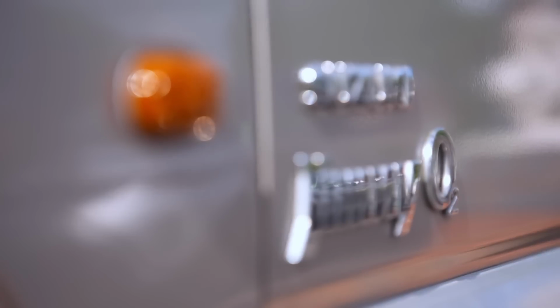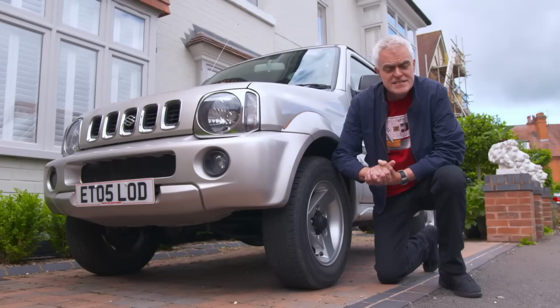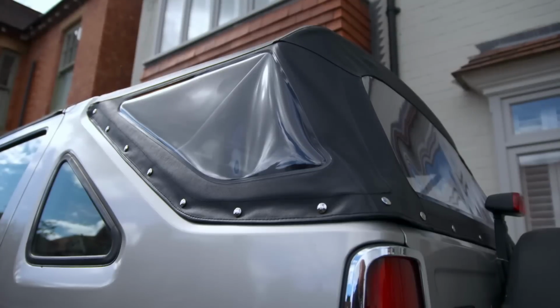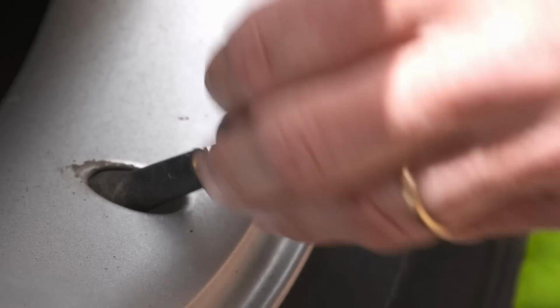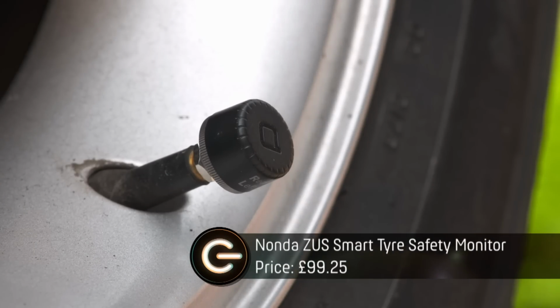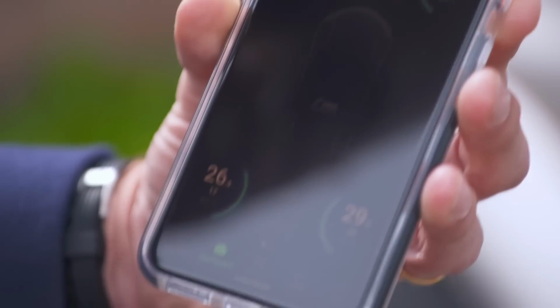But before I set off, I need to check my tyres. Since 2014, all new cars have had to have built-in tyre pressure monitoring systems. This Jimny's much older than 2014 and doesn't have one, but this smart tyre monitoring system can do it for you. You simply pop a sensor onto each of your tyre valves, plug the receiver into your car's 12-volt socket and connect it all to a dedicated app.